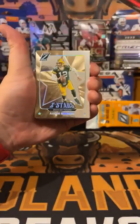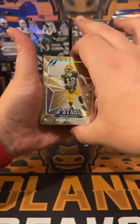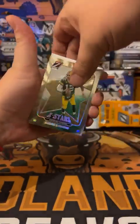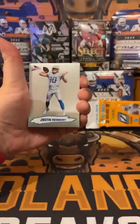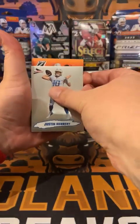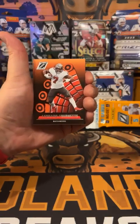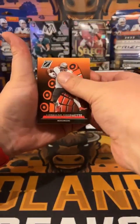What do we got here? Okay, so Green Bay. At least you get their Z Stars Aaron Rodgers. That's a nice little hit for you out of the Zenith. Why the heck not for the Packers, right? Then there's Justin Herbert with your Pacific insert there. So we basically got a Justin Herbert and an Aaron Rodgers card out of there for you guys.